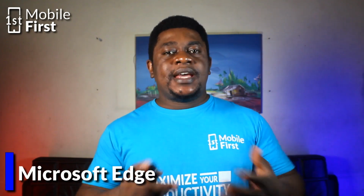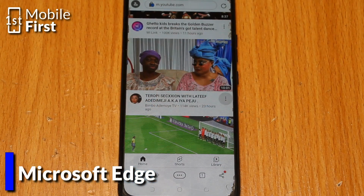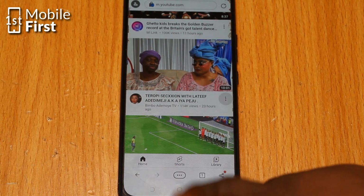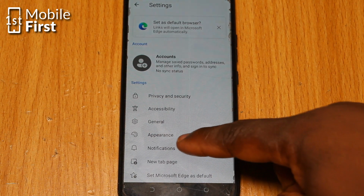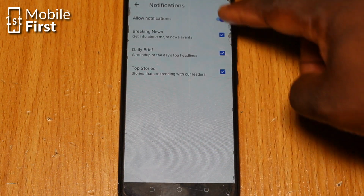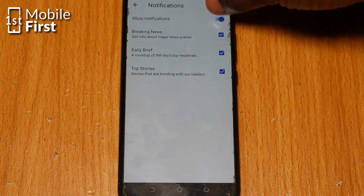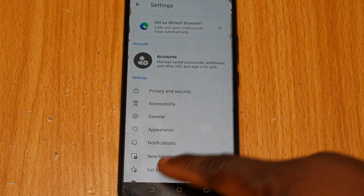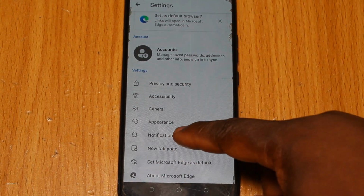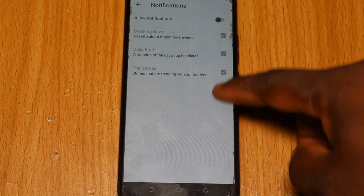Last but not the least, we have Microsoft Edge. Here's how to turn off notifications on Microsoft Edge. Open up Microsoft Edge app on your smartphone, head over to the website for which you want to turn off notifications, tap on the three-dot menu icon in the bottom right corner of the screen, tap on Settings and tap on Notifications. Yes, you guessed it. There's a toggle switch that lets you turn off notifications for that specific website. Flip it off and you are done.